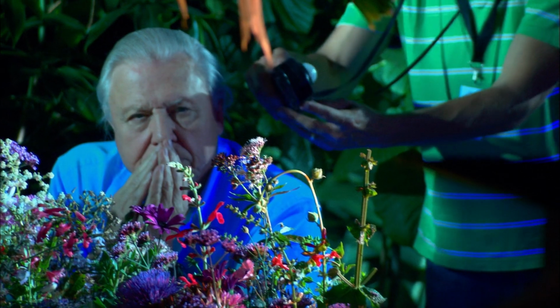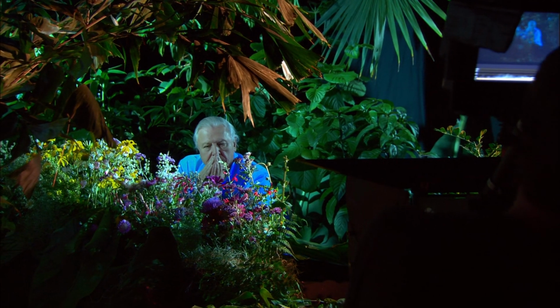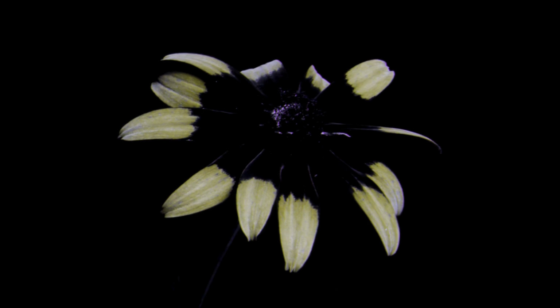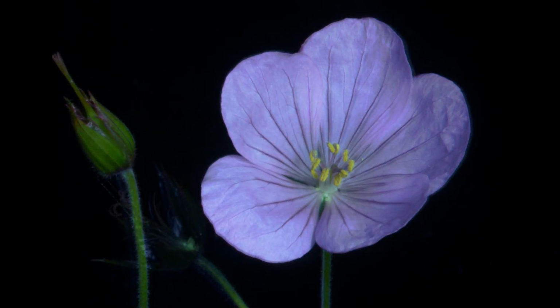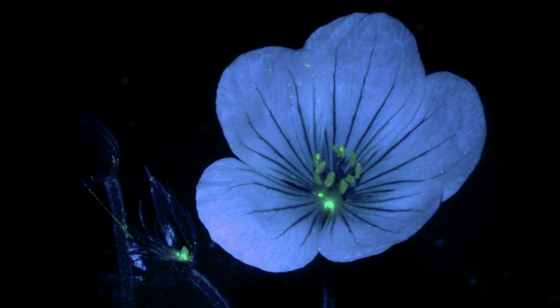When you use a UV camera like that and start looking at things, you discover that flowers look quite different. It's not only that they are a different colour, that a red doesn't look that right, it looks more purplish, but there are detailed markings that are only visible in ultraviolet light. The result is these images: flowers as they look to the creatures that matter, the insects. No one has filmed this way before.